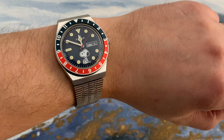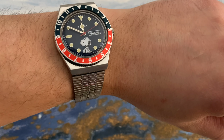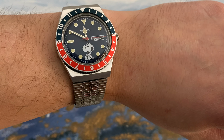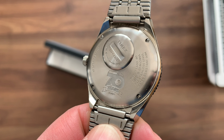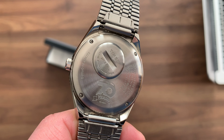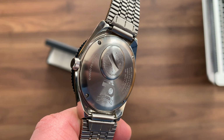The watch actually could be swimmable with its 50 meters stated water resistance rating, but it does not have a screw-down crown, so I probably wouldn't take it to beach or pool on purpose. The watch is assembled in China. On the back you have the Peanuts 17th anniversary logo engraved.